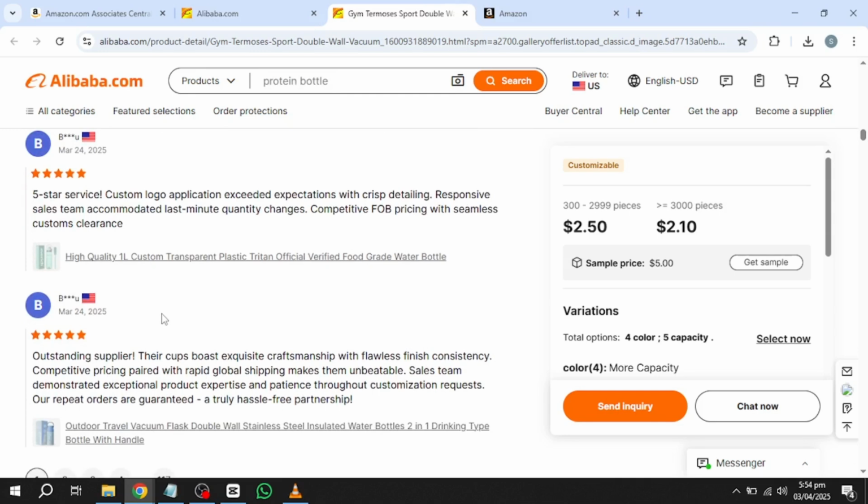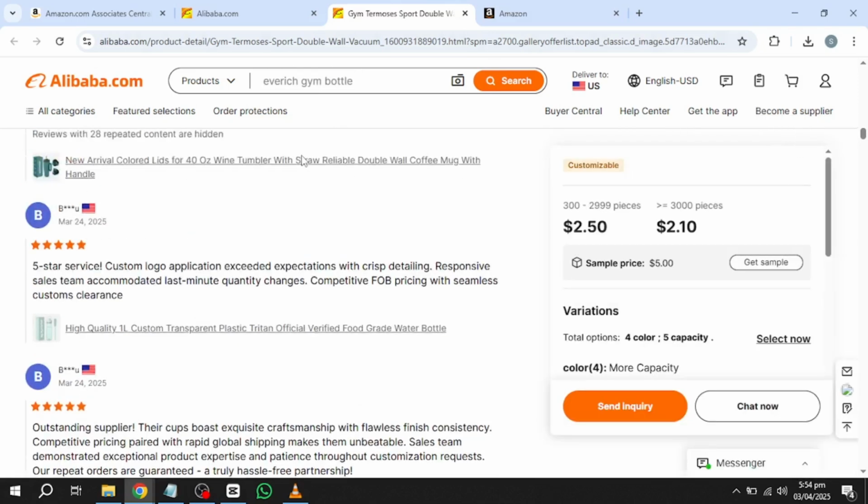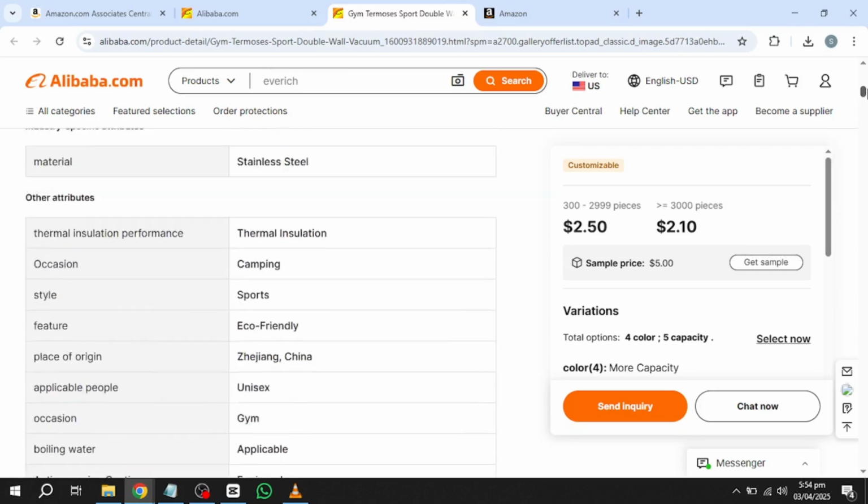Look for patterns in feedback, such as consistent praise for product quality and timely delivery, or recurring complaints about delays and poor communication. By thoroughly evaluating these factors, you can make a more informed choice and minimize the risks associated with dealing with unreliable suppliers.